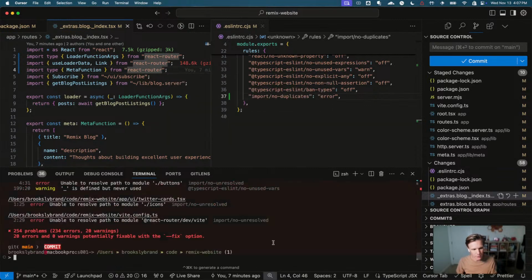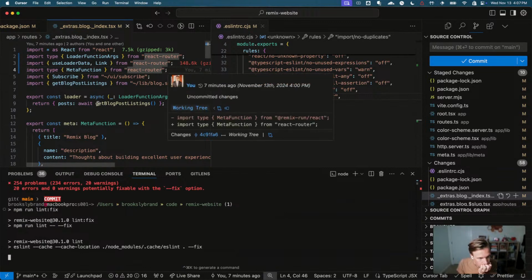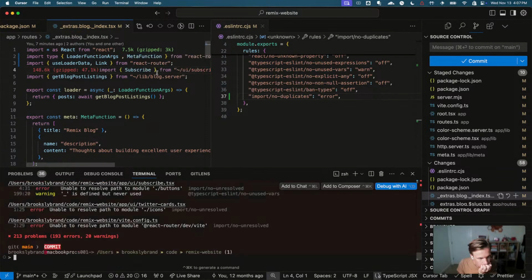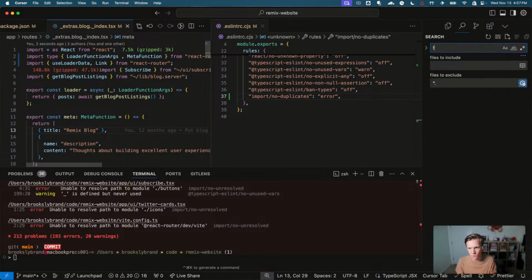Okay, cool. So now I can just run fix, and then that should just wrap everything up. Beautiful. Okay, perfect. So that did that. Awesome. Okay, so that fixed everything I wanted. The only thing is that fetch priority again probably got fixed.